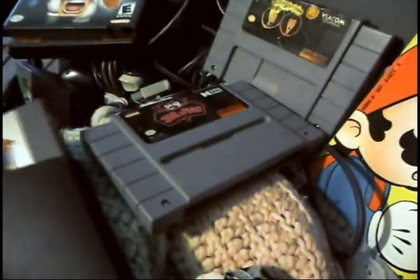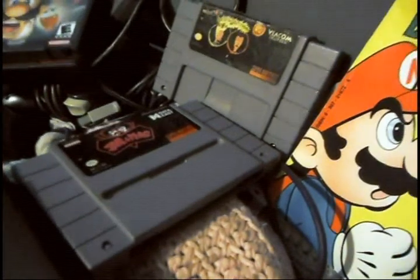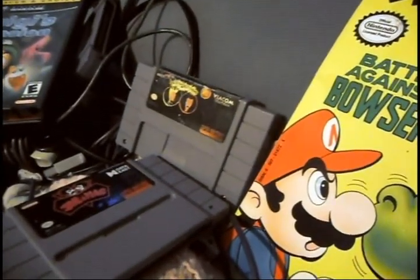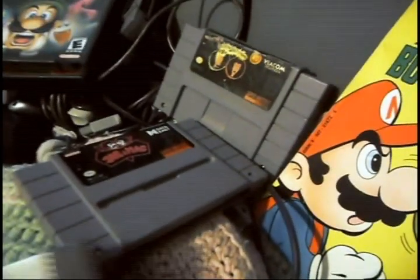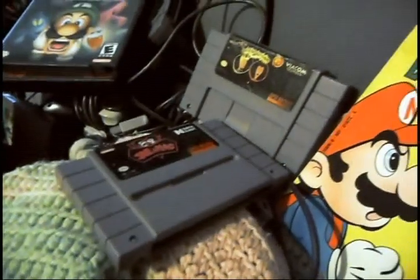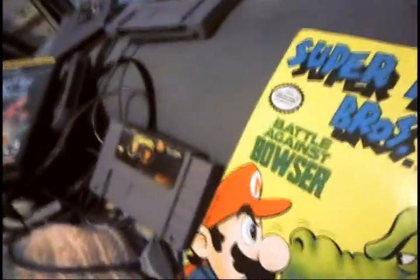This last weekend, because I didn't go flea marketing this weekend, this last weekend I went to flea market, and from this one vendor I bought for NES, two of them are NES, one of them's Super Nintendo, Gradius, which I got for $5, Castlevania for $15, and Joe and Mac for $10. So I paid $30 for all 3 of those, which is a pretty cool deal.